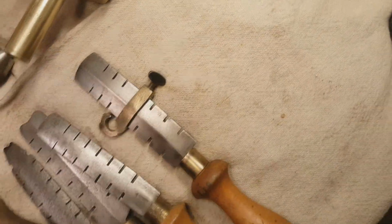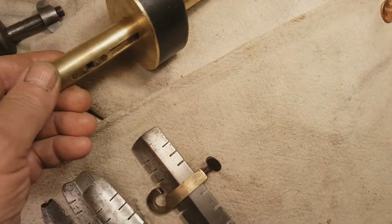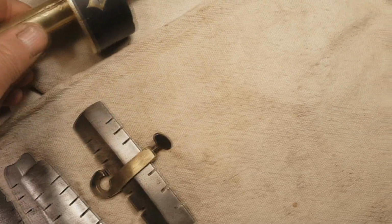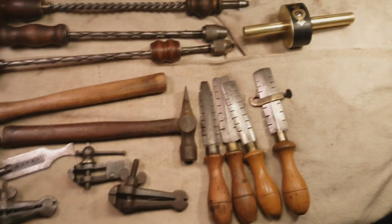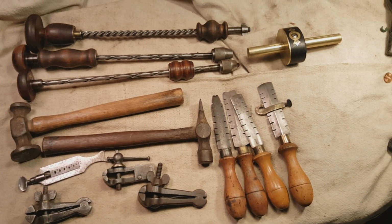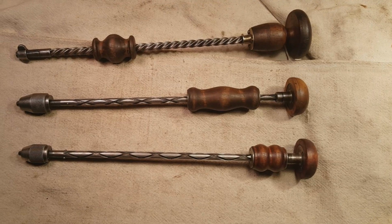And last in the pile is this ultimatum style mortising gauge. English. Points are good on it. It's got a couple minor issues, but these are really nice and collectible tools, to say the least. And you don't see too many of them around here unless somebody's imported it from England and you're paying all that extra freight. So, pretty good pile of stuff to keep me busy for the next few days.